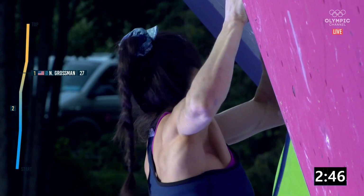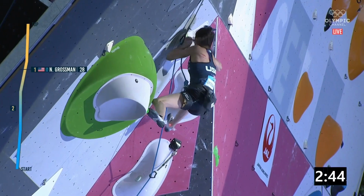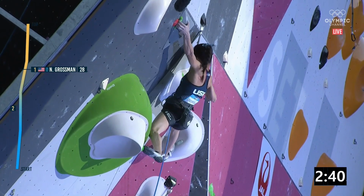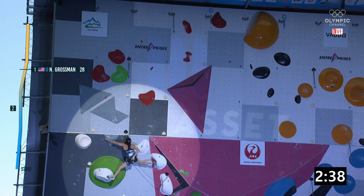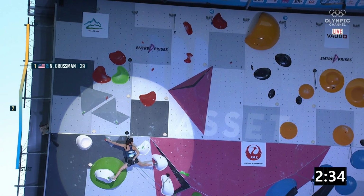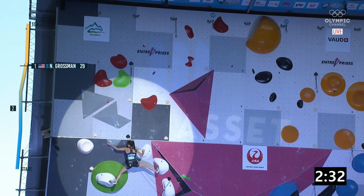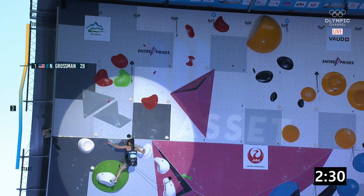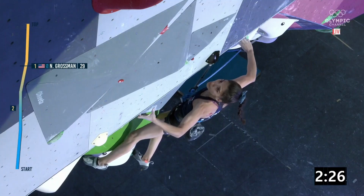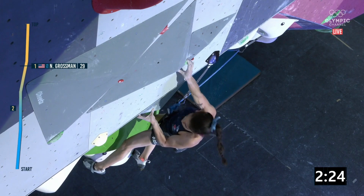Yeah, looking like she's trying pretty hard now. You can kind of see that right arm shake. And that hold's quite blocked as well. Really good rest here though. You get this stem and can take a lot of weight off your hands, and you're about to hit the head wall where it does lessen up on that angle, and so you have the ability to rest some more and take some weight off your hands with your feet.